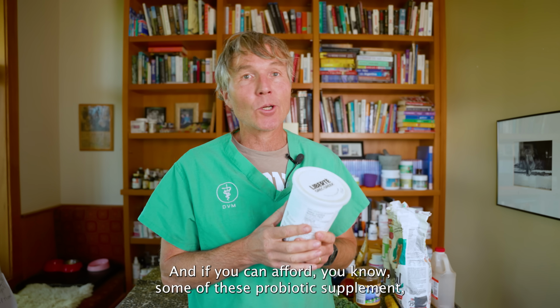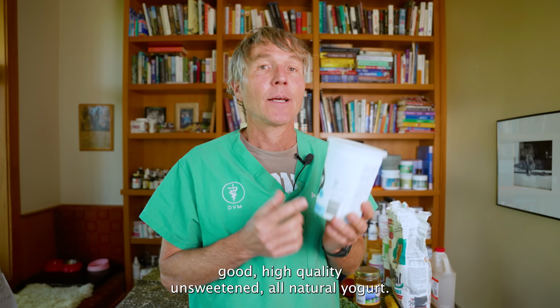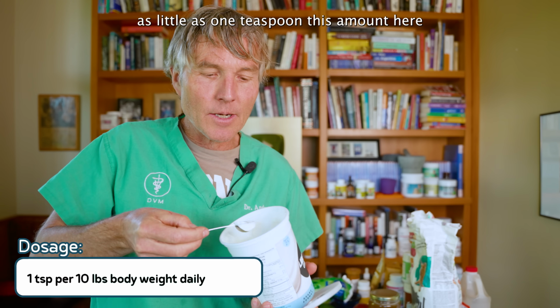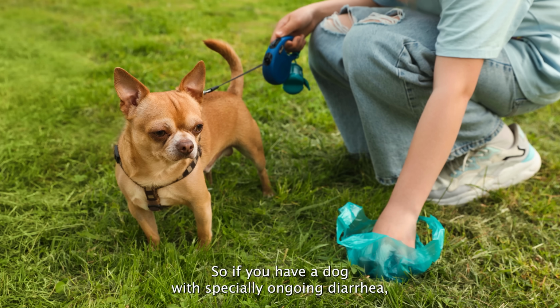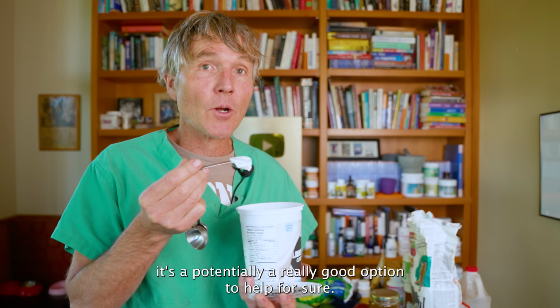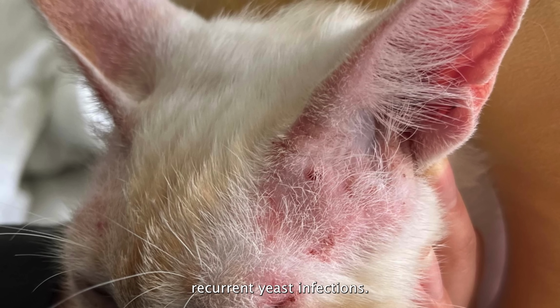And if you can't afford a probiotic supplement, even mine, it'd be okay to just feed this good, high quality, unsweetened, all natural yogurt. As little as 1 teaspoon, this amount here, per 10 pounds body weight daily, mixed into their food. That's a great source of these good bacteria, the probiotics. So if you have a dog with especially ongoing diarrhea, it's potentially a really good option to help deal with that. It may also help manage some other things going on, maybe recurring yeast infections.